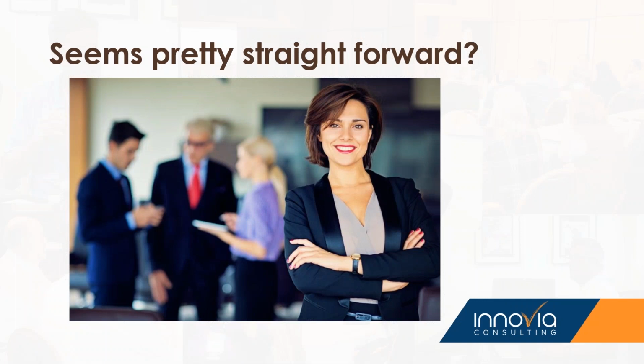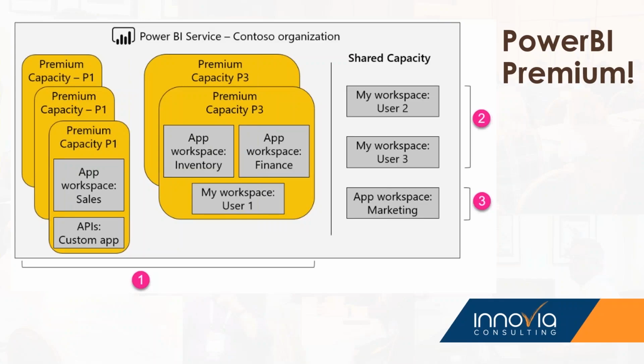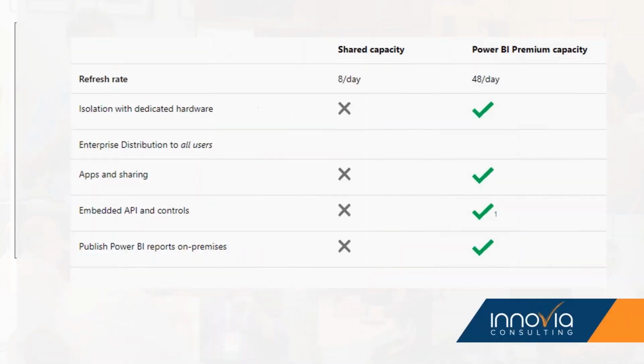So basically, that seems pretty straightforward, right? Unless you're a really big organization, it's going to be Pro or Free, and you just have to determine which Pro users you need. But then it gets more complicated with the Premium options. We've got an example in Microsoft's Contoso organization, where you can have users sharing premium capacity, and then just the standard shared capacity. Probably more than 95% of our customer base would use the standard, but it is important to understand how the premium capacity models work, if that's something you're considering.